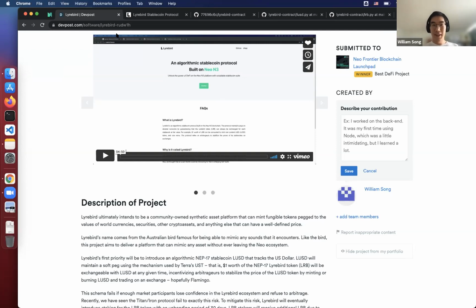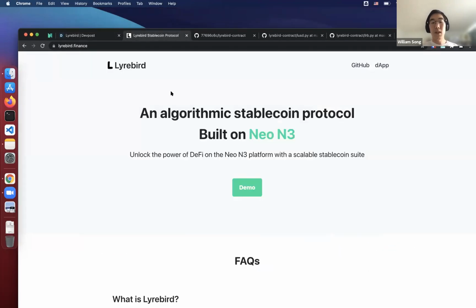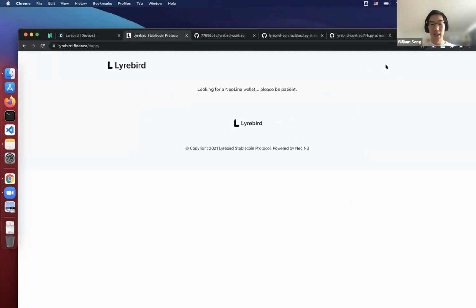So how does this work? Let me see if I can move this toolbar, because otherwise I can't see anything. Maybe I can't, so I'll move my screen a little bit. I'll start with a little demo, and so we can go to the app page.